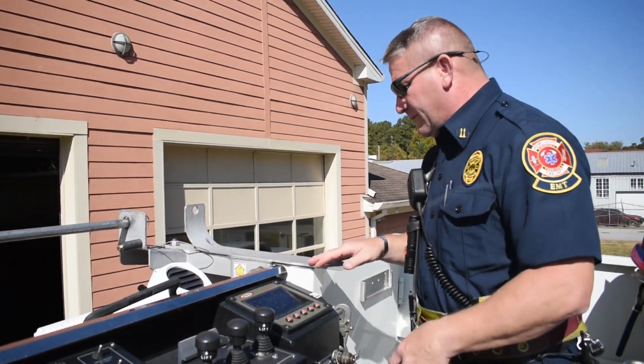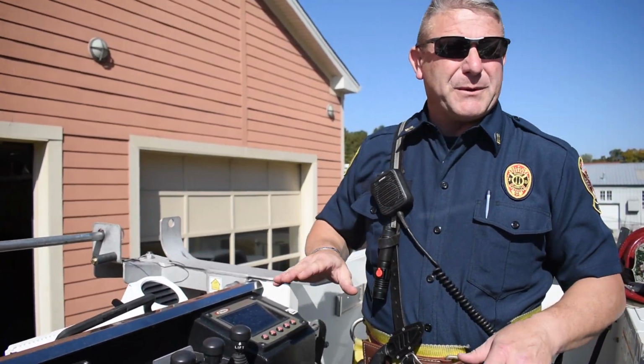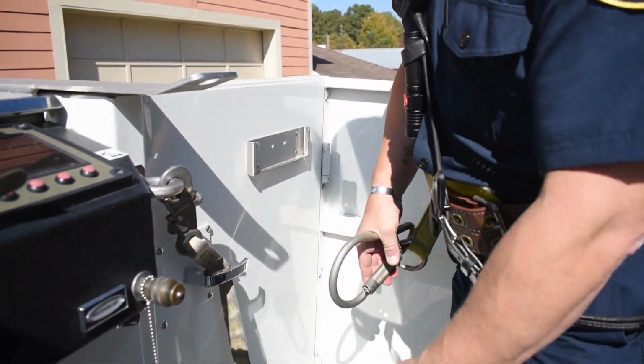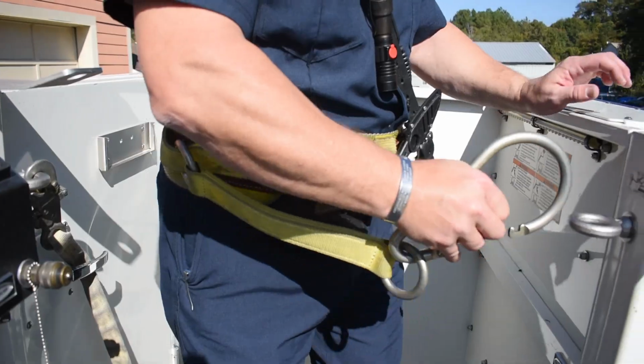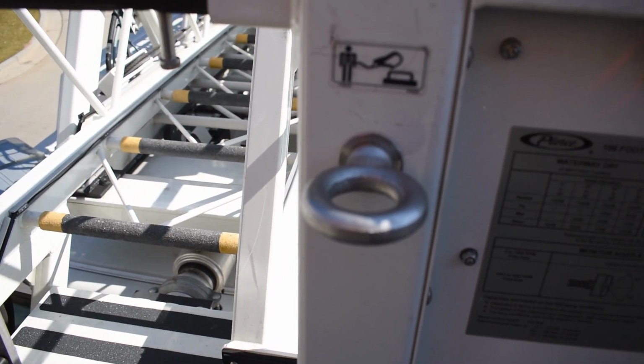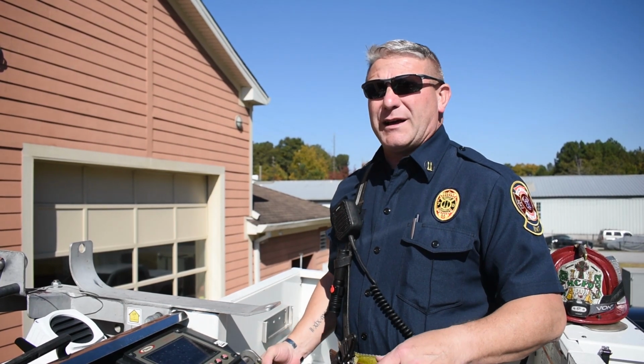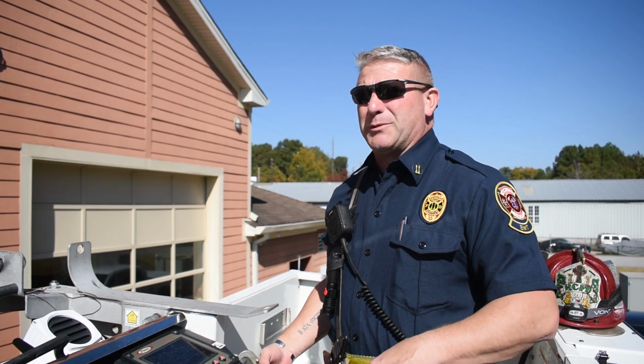While we're in the bucket, once we go ahead and fire this up, everybody's required to be belted in. So you have to wear a ladder safety belt and be buckled in. We've got secure points right here, here, and then two more right here. Whoever's up here, if you're in the bucket and we're flying this, you have to be secured in. That way nobody falls out.